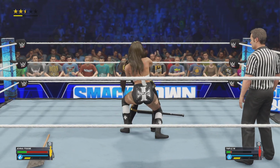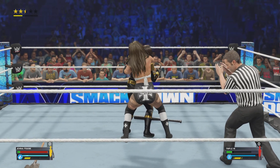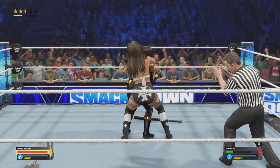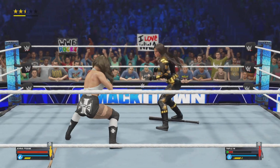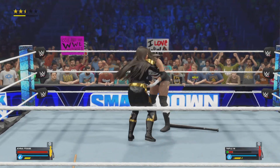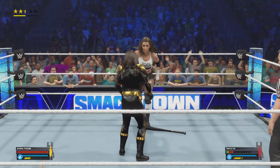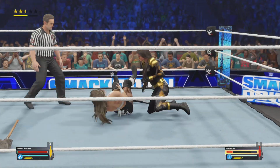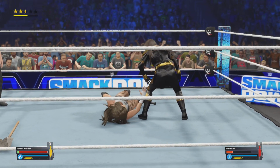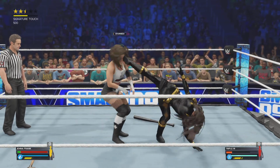She knows exactly what she's doing with this submission hold. The cross-face chicken wing. I'm not sure there's anything she can do here. She stomps on the foot and elbow to follow. It worked. Snap power slam. The close of this match is just ahead. Yeah, things are not looking up.